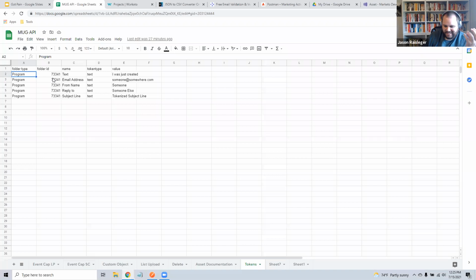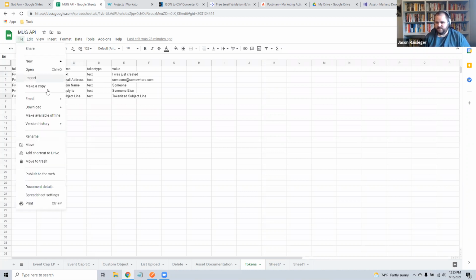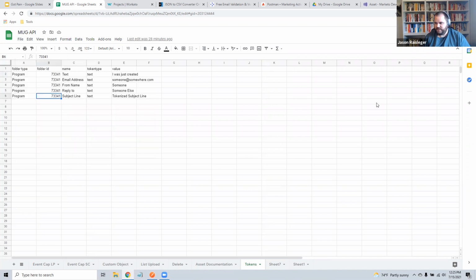Just so you know, one thing that's confusing is a folder can either be a folder or it can be a program. In this case, the folder type is program. It can also be a folder type of folder, which makes perfect sense. But this is the folder ID. This is the name of the token. This is the token type, and then this is the value. So I'm just going to download this as a CSV.